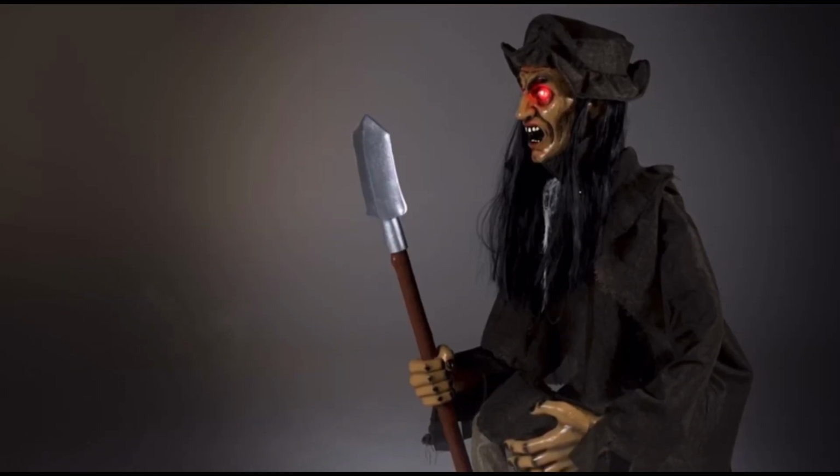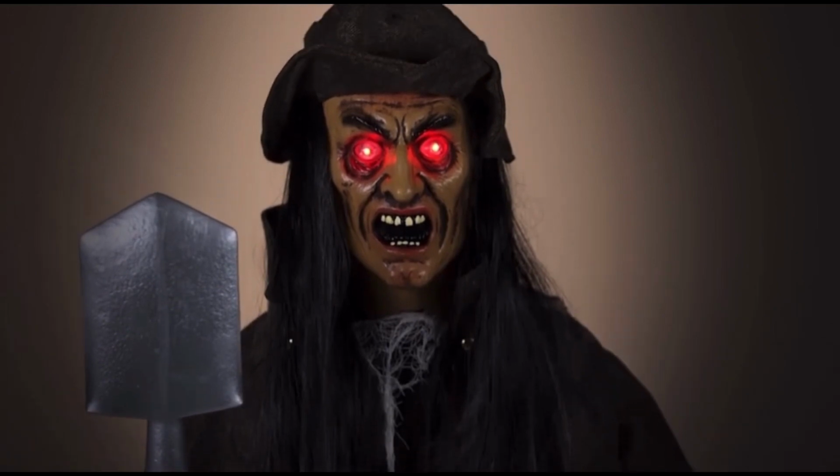A few people went towards the witch's cabin. I did not see them come back.